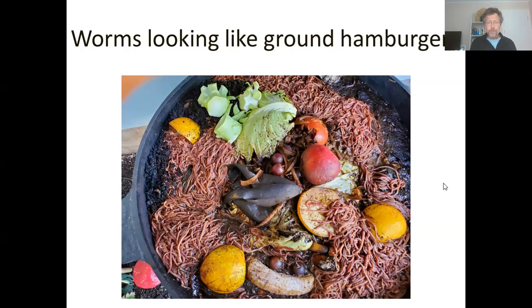What actually ended up happening here is we had a wormicide. Most of these worms died off. When you see worms balling up, that's a sign that they are stressed for one reason or another. This might have just been too many worms and not enough food.